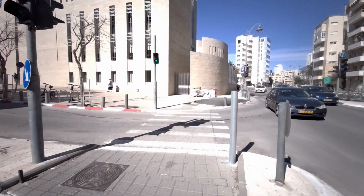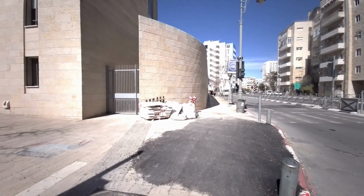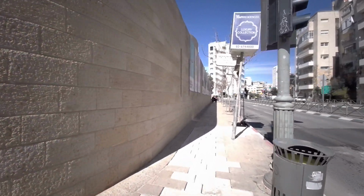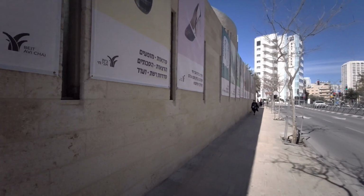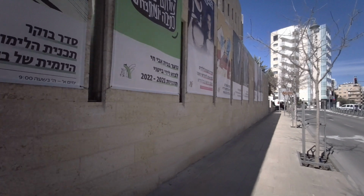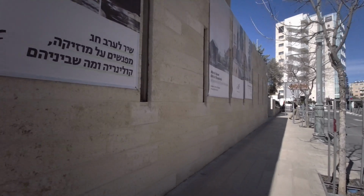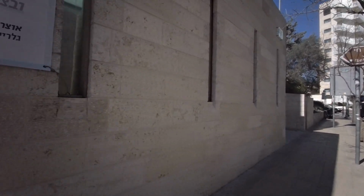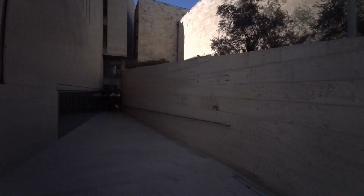The building in front of us is called Beit Avihai, which is a cultural center. It has a huge auditorium and cultural events, and you can see on the wall notices for different events that take place here in person and online. Beit Avihai, you can look this up on the internet, and wherever you might be, you would be able to log in to cultural events that take place here, which could be classes, lectures, music events, concerts.